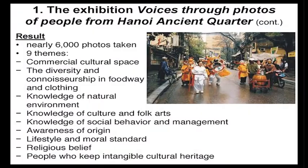And people talk about the unique bustling atmosphere of the Asian Quarter, and the continuity of trade specialization in some streets, the trade secrets, and the way sellers meet customers' needs, trust among traders, and trust to lure customers. About the diversity and connoisseurship in foodways and clothing, they talk about the technique to prepare food, the habit of eating.